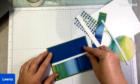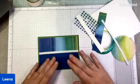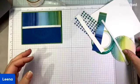I'm really loving this color combo. The 2 shades of green and the blue. I really, really like that. It's not one that I think I have ever used before.